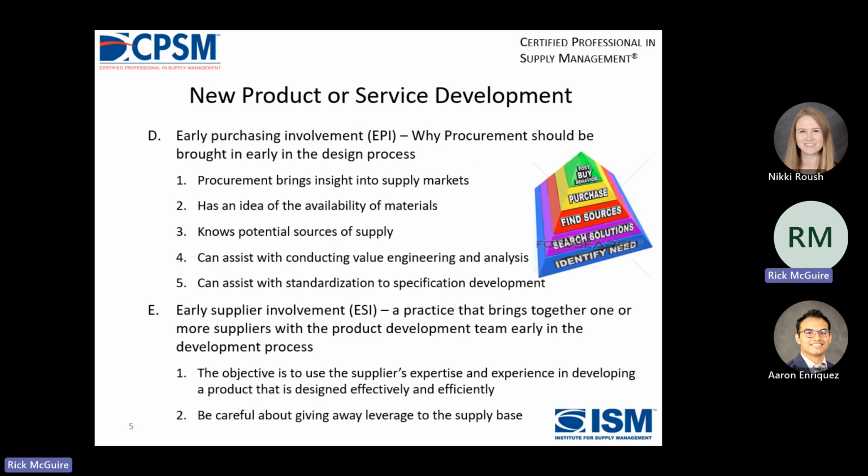Then you've got early purchasing involvement. Why procurement should be brought into the design early in the design process. And procurement's got to go climb this pyramid here. Procurement brings insight into supply markets. It has an idea of the availability of particular types of materials, knows potential sources of supply, can assist with conducting value engineering and analysis, can assist with standardization through specification development.